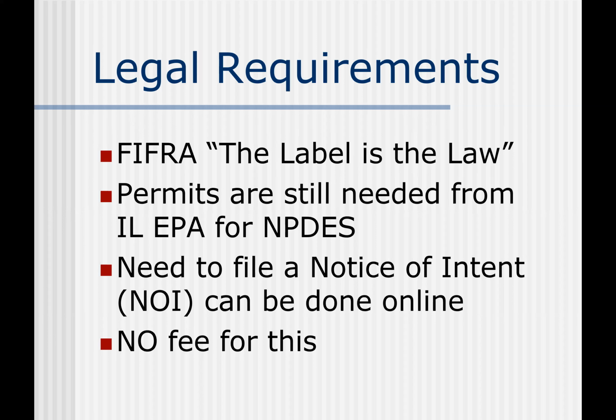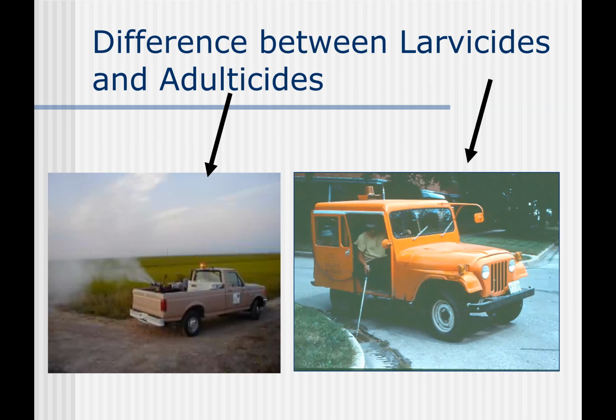There's currently no fee for this. It's a single form. It's relatively easy to fill out. If you have any questions, please contact me. I'll be more than happy to walk you through this and make sure that it's up to date. In many places the counties are handing out larvicide to municipalities. We strongly suggest that the county at least ensure that the municipality they're handing out to has a valid NPDES and appropriate 1-hour larvicide training. That's always really good. There's no fee for it, but it's really a good practice.